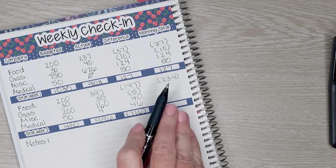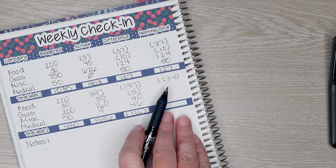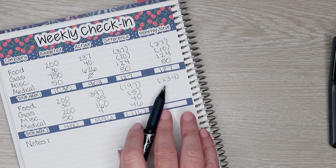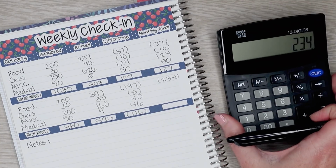We have to get this under control because I'm about to lose my teacher income. I have one more check coming, and then I'm not going to have that cushion anymore. So I think that's going to be my focus. I'm going to make a note of that in just a minute here.